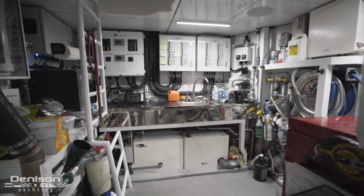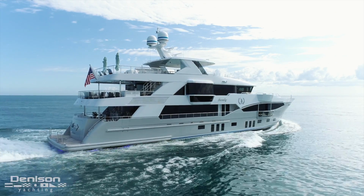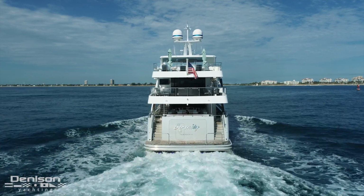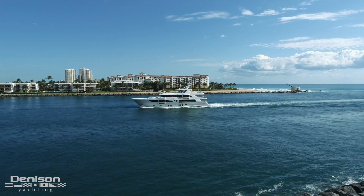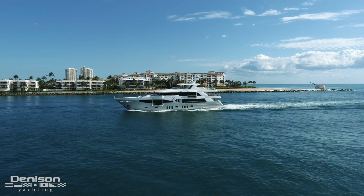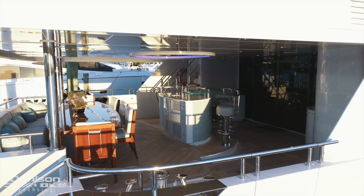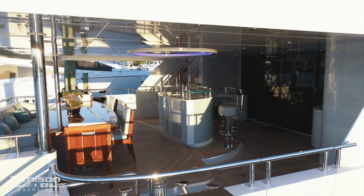When it comes to performance numbers, she has a cruise speed of 15 knots, and when she's all in, she has a top speed of 17 knots. When Serenity is underway, she looks incredible, whether in the early sunlight of the morning or in the more harsh afternoon sun. Now exiting the mechanical spaces, let's pick up on the main deck aft.